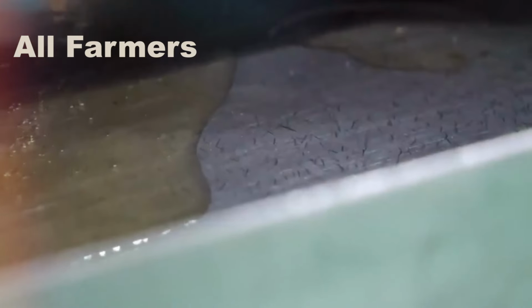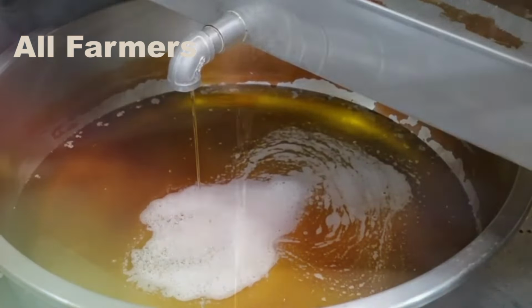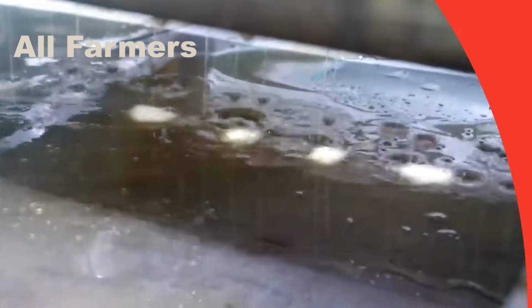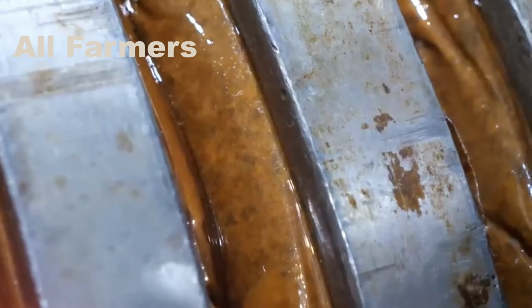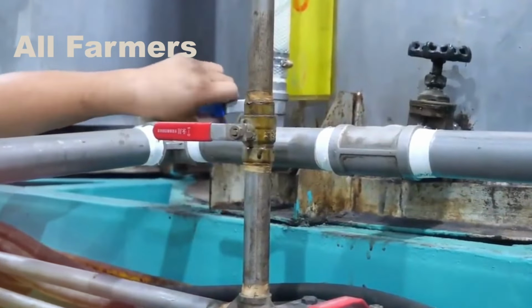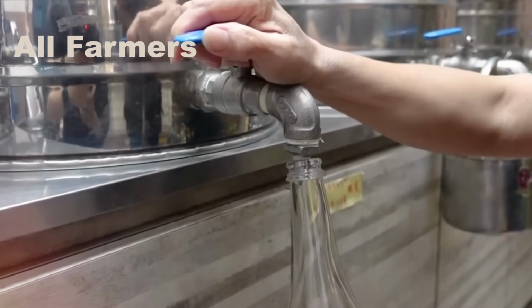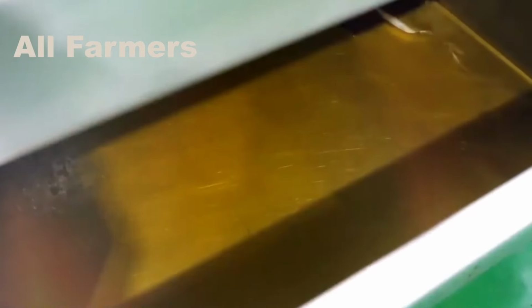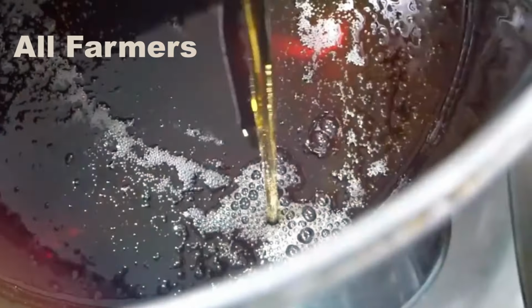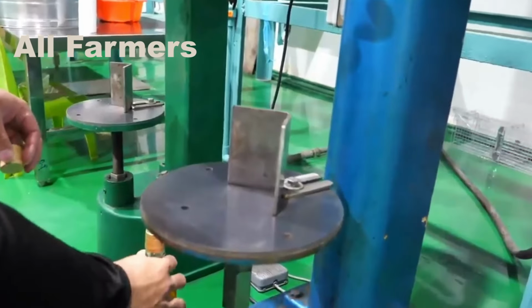The extracted oil undergoes additional refining to ensure it meets safety and quality standards for consumption. Refining is the final step to produce food-grade peanut oil. The process includes several stages. Degumming removes gums and phospholipids that can affect oil clarity and stability. Neutralization neutralizes free fatty acids to prevent rancidity. Bleaching filters out pigments and impurities, resulting in a lighter-colored oil. Deodorization uses steam to eliminate unwanted odors and flavors, ensuring a neutral and pleasant taste.